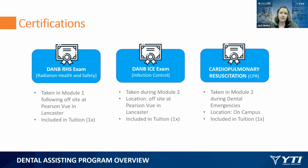The second exam that you'll take is the ICE exam. This is taken during Module 2. It directly follows when we learn about dental sciences, when we're learning about sterilization of instruments and cleaning products. This is also taken off-site at Pearson VUE, and the cost of that is also included in your tuition one time. Now, the ICE exam is not required to work in an office. It's just like an extra little gold star that you can put on your resume that says that you are qualified in infection control. And in this day and age, in a post-COVID world, offices really look at that. They're looking at students that really have a full understanding of infection control and are considered proficient in infection control. So this is a great addition to your resume when you're finding a job as a dental assistant.